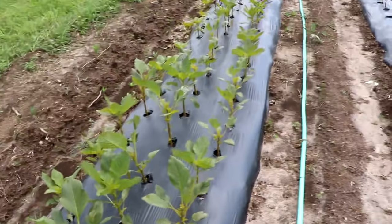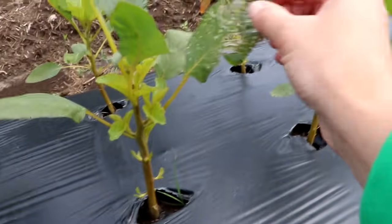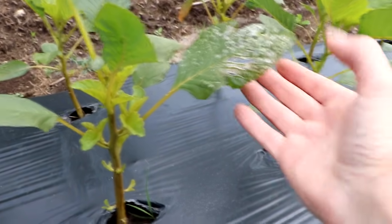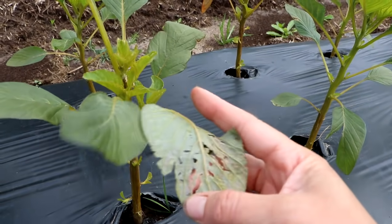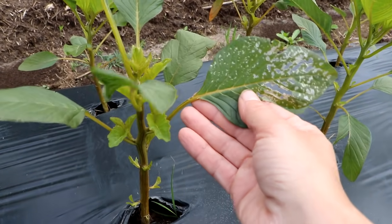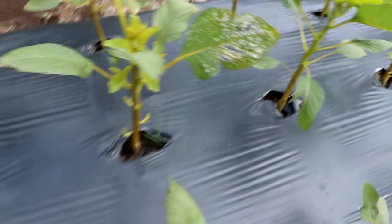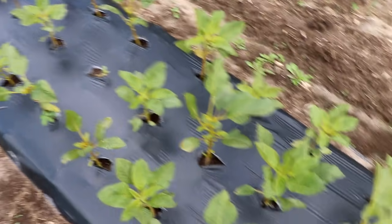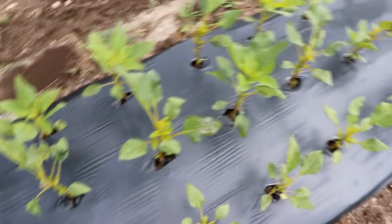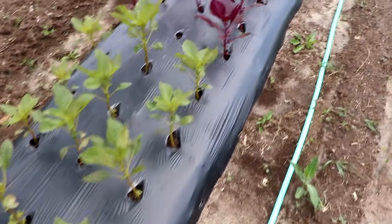Okay. Oh, there's some damage. Look at this. What is that? Interesting. Something is eating this one. I'm gonna have to get down here with the Captain Jacks tonight and make sure we take care of that. But you know, that's the only damaged leaf out of all of these plants, so we'll have to get on top of that. Look at these. Oh, they're just so good.